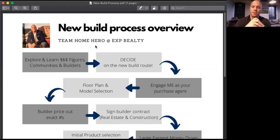Then from there, if you say, all right, I want to live in Edgewater, you ask what the houses are going for over there to build, what the average price per square foot is, and which builders are over there. Then you decide, okay, I want to do a new build. I want to build a new house. I want to get the house exactly like I want it. I'm going to do that.